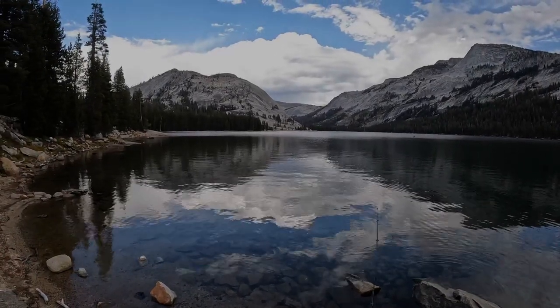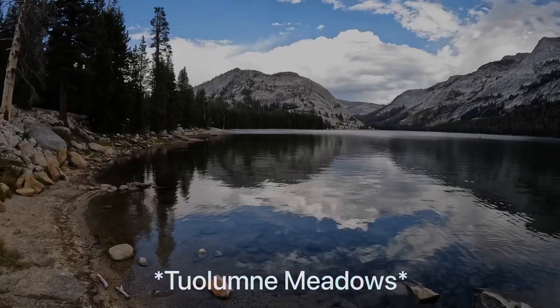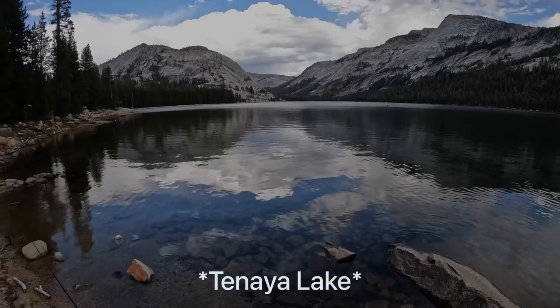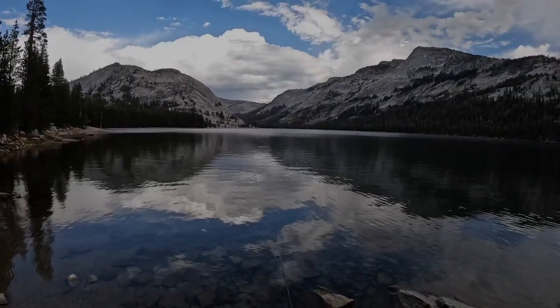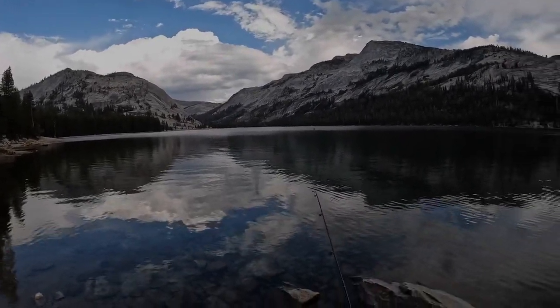We are back in Yosemite, but this time we are on our way to Tuolumne Meadows. And right now we are at Tenaya Lake. I believe that's how you pronounce it. On the way to Tuolumne Meadows. So we're just gonna fish here for a little bit and we'll see what happens. Let's get to fishing.